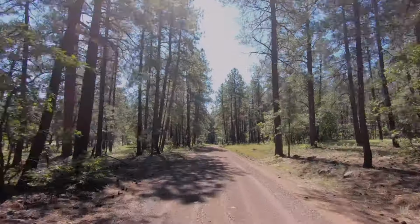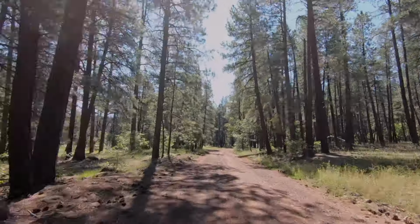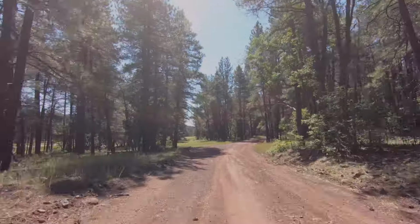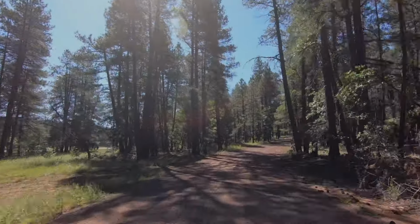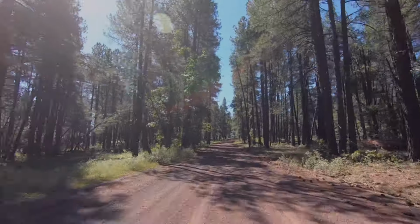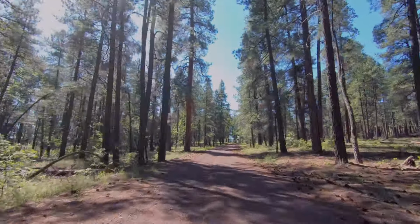In just a minute, the trail's going to come to a head up here, and you're just going to continue to the right. But like I said, there's lots of little spots in here where you can pull off and camp for a night or two if you need to. That's the nice thing I think about this area.